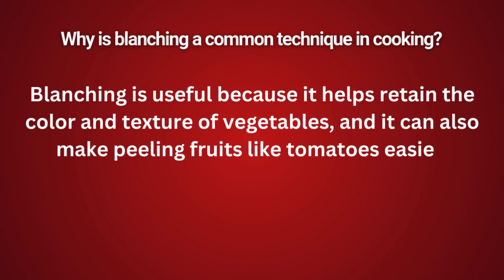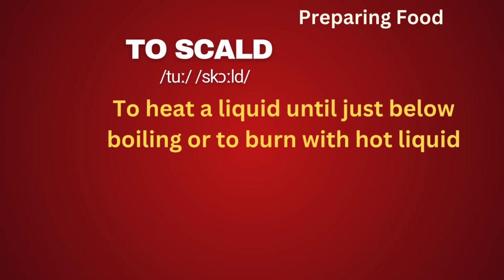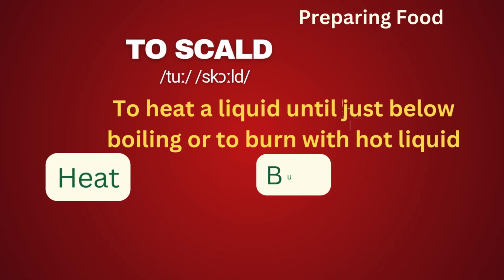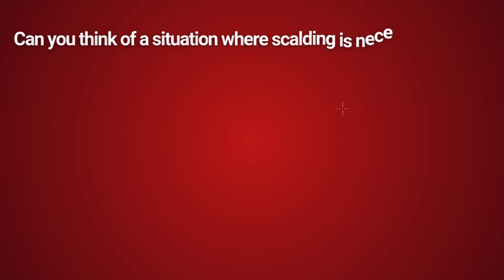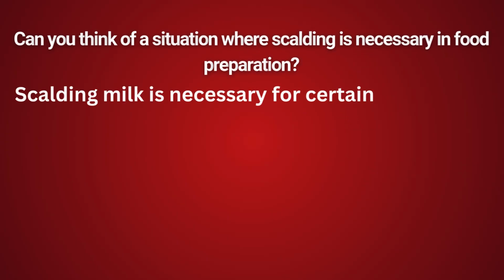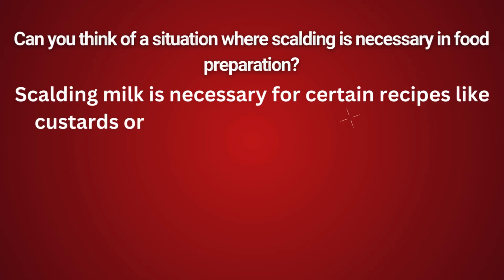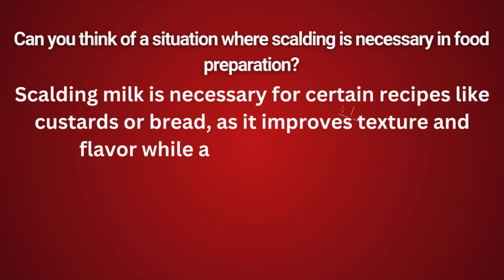To scald. To heat a liquid until just below boiling or to burn with hot liquid. Heat. Burn. Boil slightly. Parboil. Can you think of a situation where scalding is necessary in food preparation? Scalding milk is necessary for certain recipes like custards or bread, as it improves texture and flavor while also killing off bacteria.